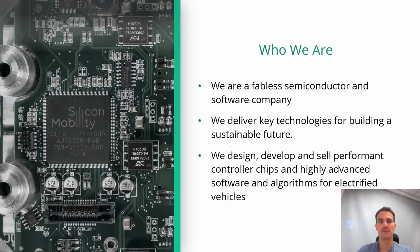We are a fabless semiconductor and software company. Our mission is to deliver key technologies for building a sustainable future. It is why we design, develop, and sell performance controller chips, and highly advanced software and algorithms for electrified vehicles.